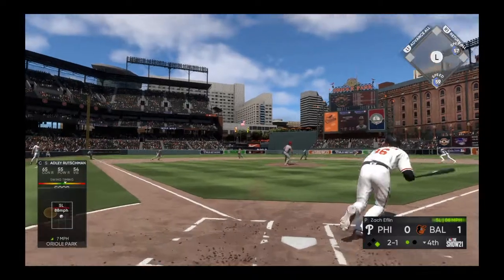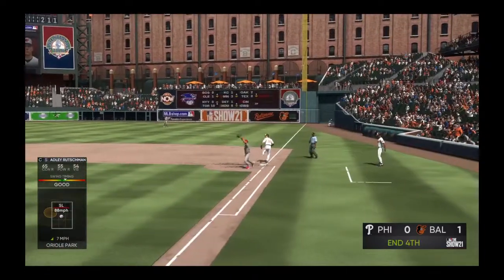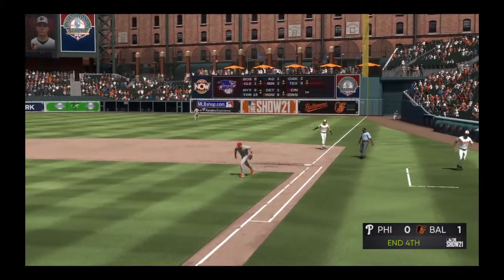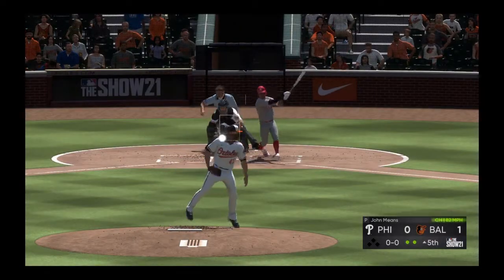And it's going to bring up Adley Rutschman. 2-1 pitch. That ball is hit to short. Backhanded by Segura over to second. They go 6-4-3 for the inning-ending double play, and it is still 1-0 as we head to the fifth. John Means back to work.